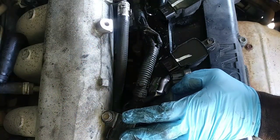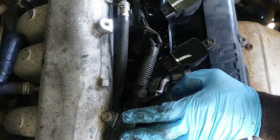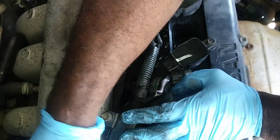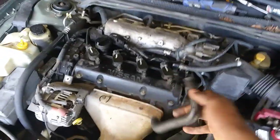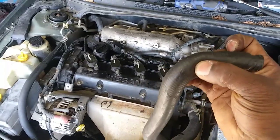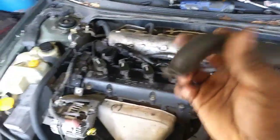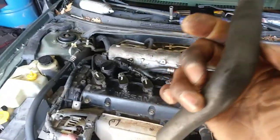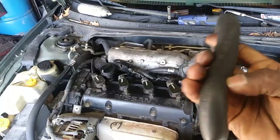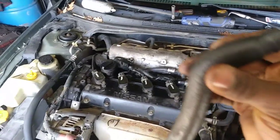Screws back in here, and we're gonna test the repair. So we got the repair done. Here's our old hose. The old hose here. Where's that little booger at? Can't find it no more. Here's our little split right there.